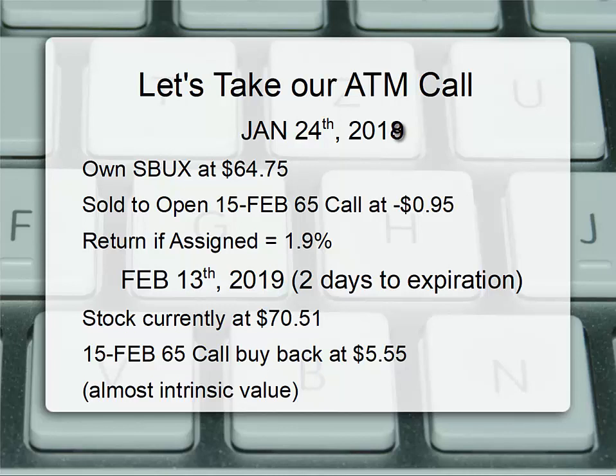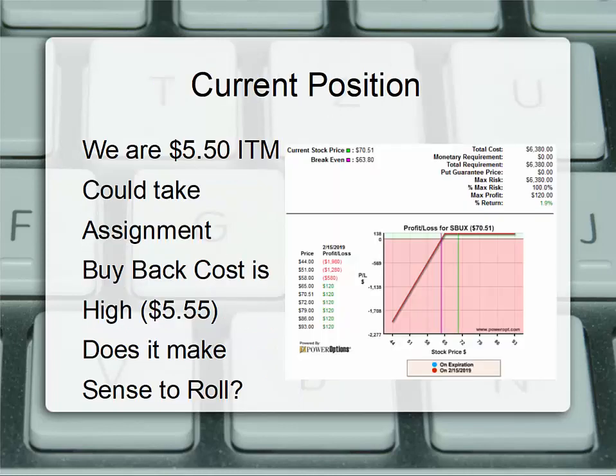Here we are on February 13th, 2019, 2 days remaining to expiration, and as we saw, Starbucks is currently trading at $70.51. The buyback cost of our 65 call expiring in 2 days is $5.55, just a little bit above intrinsic value, roughly $5.51 in the money. We could take assignment because that max return of 1.9% should have matched my trading plan. Otherwise, I wouldn't have sold this particular call.